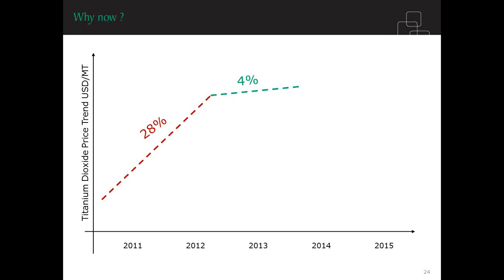So the suppliers thought, 2014 is going to be the year I am definitely going to implement that price increase. But what happened in 2014? It actually started on a decline trend. There has actually been a decrease of 8% in 2014. January, February, March, and now April, there's been a decline of 8% in prices.